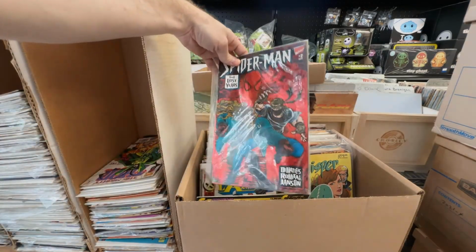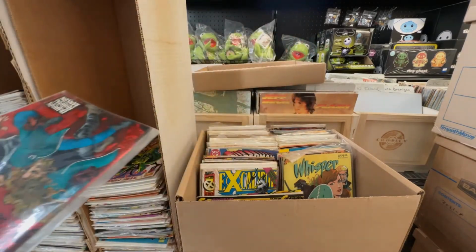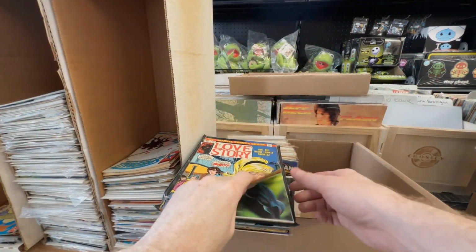Spider-Man The Lost Years. This is a fun red foil. I don't know if this is worth anything, but I think it's pretty neat. More and more and more creative. Okay, so these are the ones I pulled out.